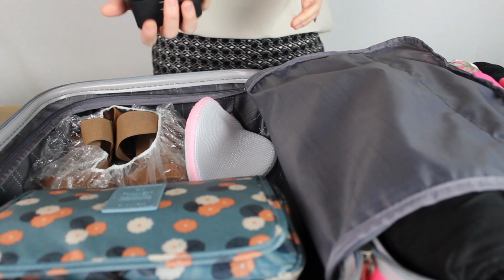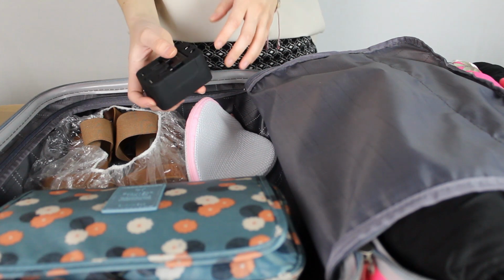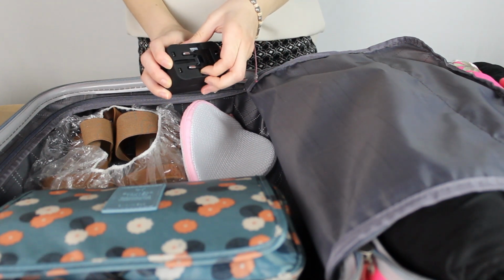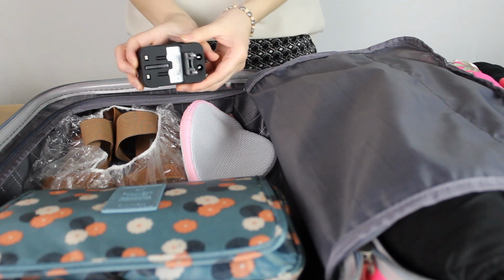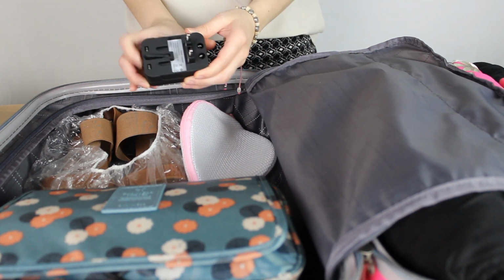And third, I'm going to show you all the gadgets and electronics I will be taking. The most important one I take is my travel adapter. Basically, this is going to help you connect your phone or charge your electronics, your camera, etc. Depending on the country you are in, you're going to need a different adapter.